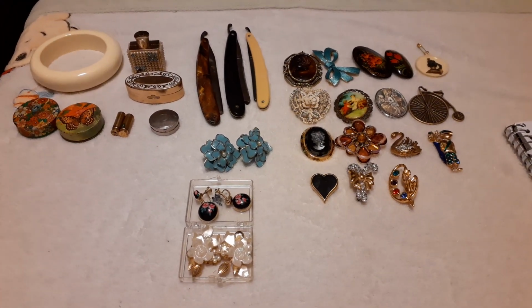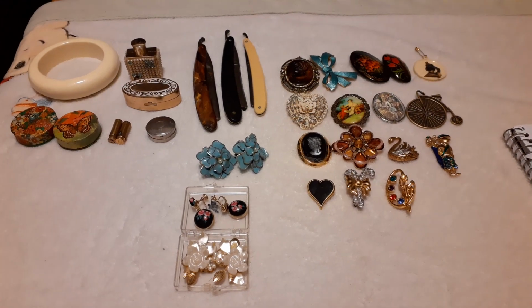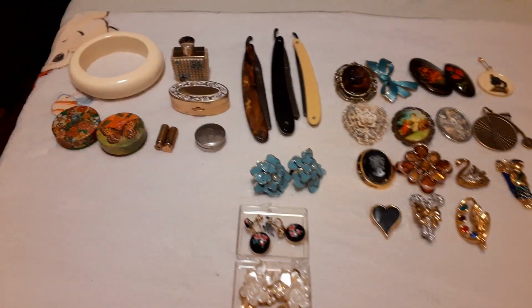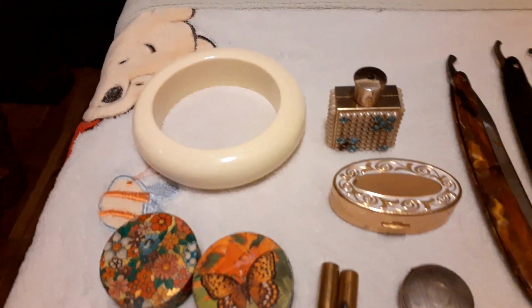Hey guys, so today I wanted to share with you a couple of items that I bought over the weekend. These are items from Friday, Saturday, and Sunday. So let us begin. On this side we have a bangle bracelet.